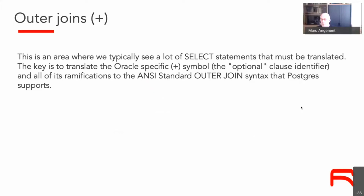And to conclude this presentation and demo, I will show two examples of how Cortex handles the migration of PL/SQL code to PL/pgSQL. The first example is the translation of an Oracle specific outer join with the plus symbol for the optional clause identifier in the query. This needs to be translated into ANSI standard outer join syntax.